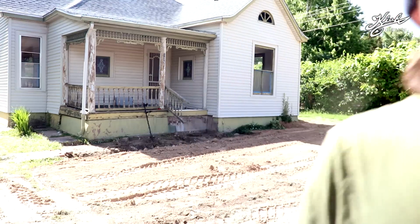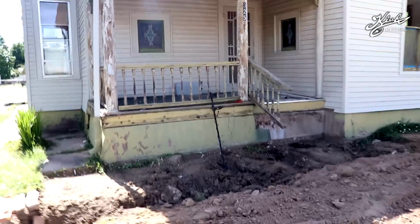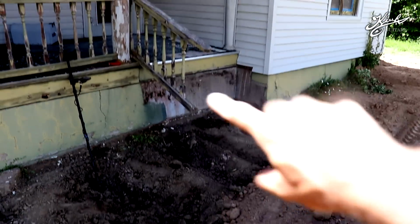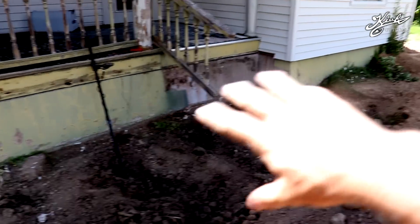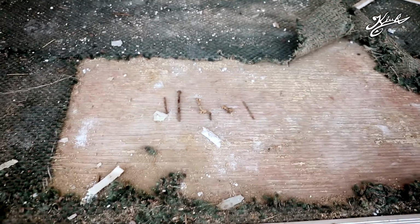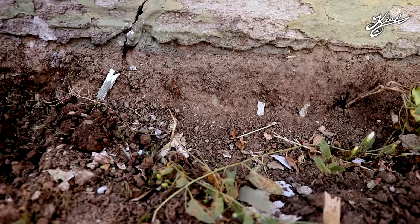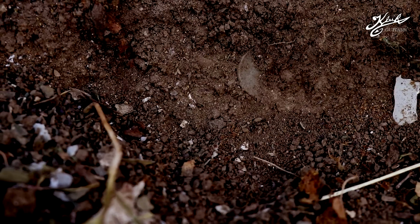All right, I got a coin over here. Check this out. So I've been detecting pretty much everywhere where the sidewalk was and where the old staircase was underneath, and right over in here. Well, first of all, let me show you what I've been pulling out. Nothing really that old or anything, but right over here there's a coin right in there. Let's see what it is. I think it's a penny.